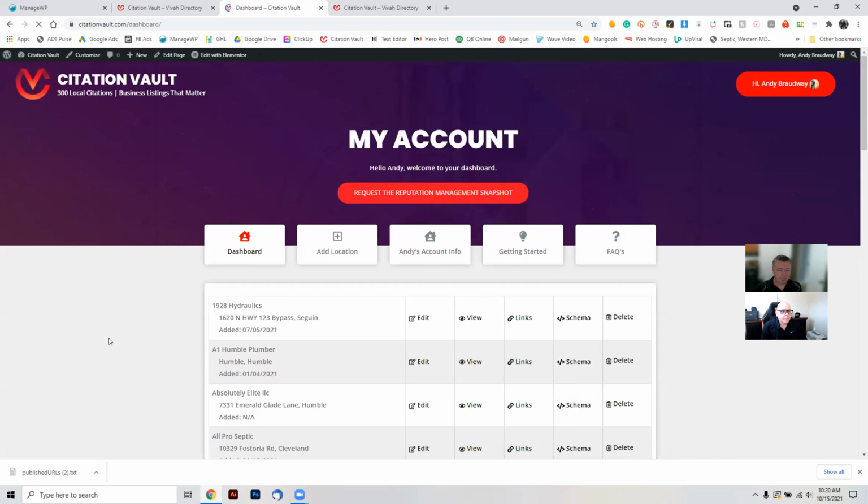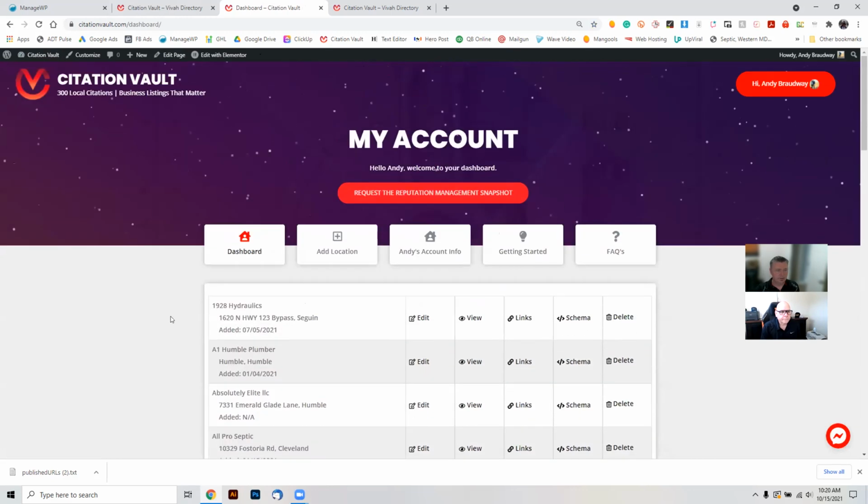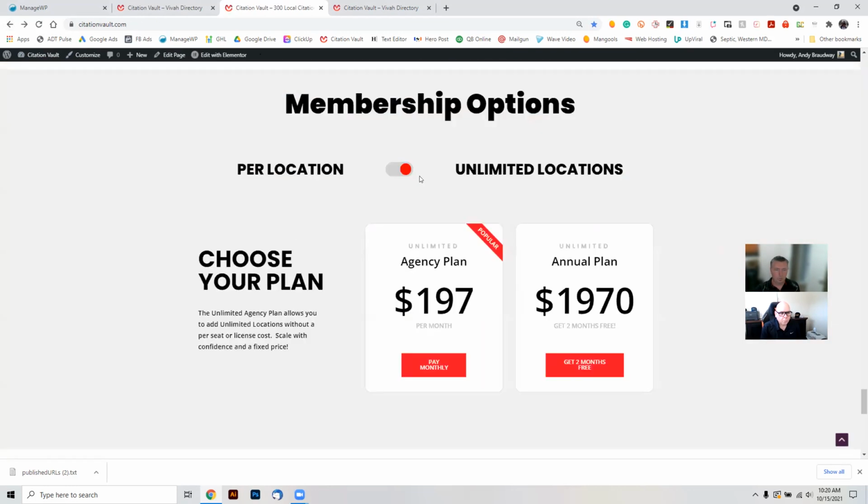So if we look at it, the dashboard's super simple where you can see every single one of your locations and scroll through it. We did it at $197 a month. There might be a price change, probably $297 a month is a little bit better number for what's going on and cost and what you actually get and how much it moves the needle.